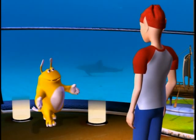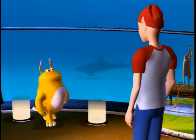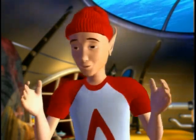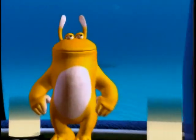It's a bit like bats. They do the same to see in the dark. Absolutely. What's more, dolphins can produce such high-pitched sounds that they can stun their prey.